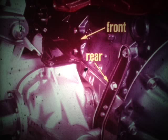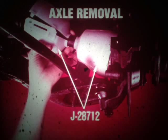The front axle is attached to the engine rather than to the frame. There is a mounting bracket on the front of the axle housing and a mounting bracket on the rear of the axle housing. One important step to remember when working on the Eagle's front axle is that you must not damage the protective boots on the half shaft joints. The boot seal around the joints is critical to joint life. As such, always install the special boot seal protectors J28712 on the boots before removing or installing the Eagle's front axle assembly.